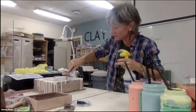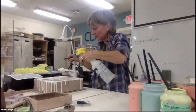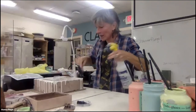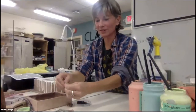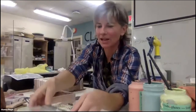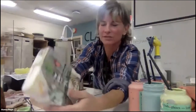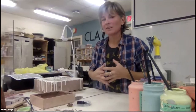This is bone dry, so I can start to soften the slip and make these little patterns. You can really get into all these little parts. I barely spent any time on the inside part here. Normally I have little stamps and I put in my name, and here's this little pot that I did a sgraffito, and then the heart is sgraffito.